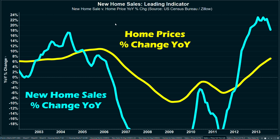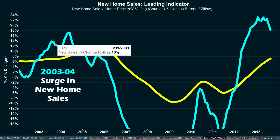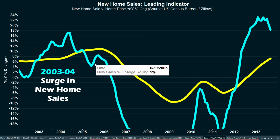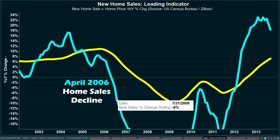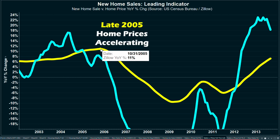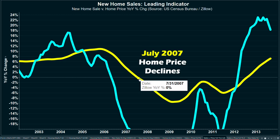We can see that in 03-04, we have a big surge in new home sales, all the way up to like a 17% year-over-year increase in 04. And while the acceleration starts going down, we're still in positive territory on growth in new home sales, all the way until April 06. And then after April 06 is when new home sales actually start declining from the previous year. We can see that home prices are lagging this change. Home prices actually keep accelerating all the way until late 05. And then they decelerate, but we don't actually see price declines until about July 07.